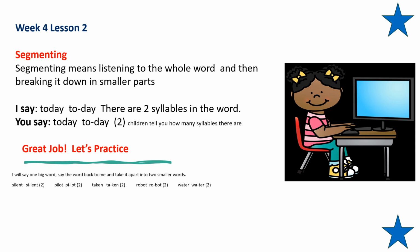Silent. Repeat after me. Pilot. Break it into two smaller parts. Pilot. Repeat after me. Taken. Break it into two smaller parts. Taken. Repeat after me. Robot. Break it into two smaller parts. Robot. Repeat after me. Water. Break it into two smaller parts. Water. Good job.